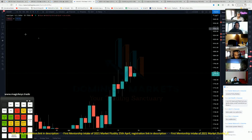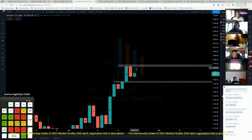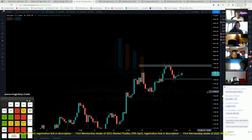So daily basically created a resistance at 1794. We also created some sort of a support down here at 1778. So we're going to mark this down as a support right here. And now we are in a range. Let's take a look on the 4-hour time frame. Looking on the 4-hour, now we got to adjust this zone based on a 4-hour. So may want to bring it up like this right here.